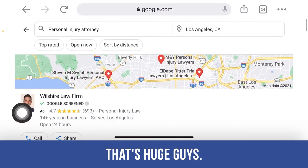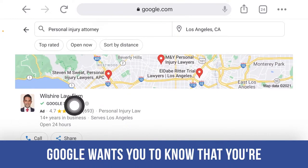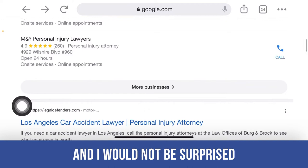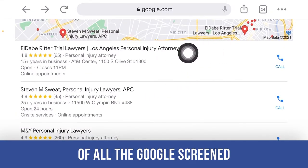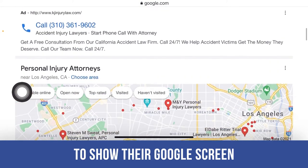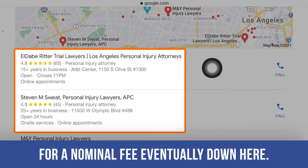That's huge, guys. I want you to see this is where Google's going. Google wants you to know that you're working with a screened business. And I would not be surprised if we eventually see something along the lines of all the Google screened companies from up here being able to show their Google screen badge down here for a nominal fee.